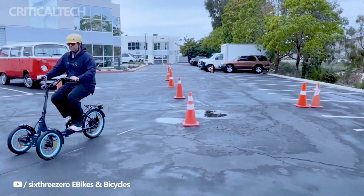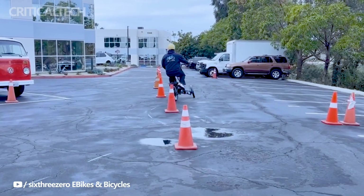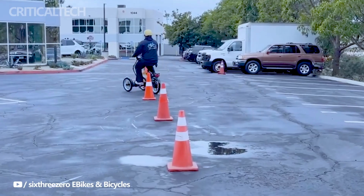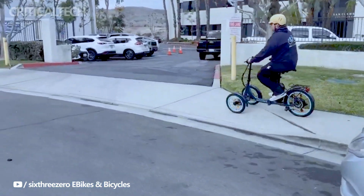In contrast, the 20-inch rear wheel houses the powerful 750 watts electric motor, providing rear-wheel drive, a departure from the conventional front-wheel drive found in most e-trikes. This configuration not only improves traction, but also allows for a top speed of 25.7 kilometers per hour, surpassing many standard e-trikes on the market.